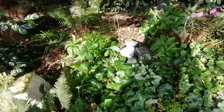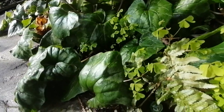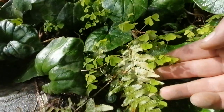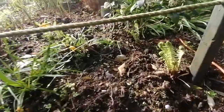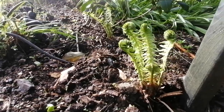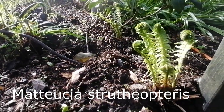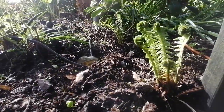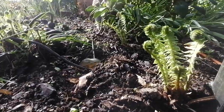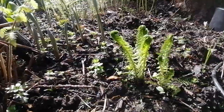This is Jack Frost again. And some cyclamens. This is wood sorrel, and it's got a very tangy flavour to it. You can eat it. I love these. These are what you call shuttlecock ferns, and for obvious reasons, they look like shuttlecocks. Matteuccia struthiopteris, and they run underground and produce all of these runners. And in a few weeks, they'll have taken over a lot of this bed. But they look fantastic.